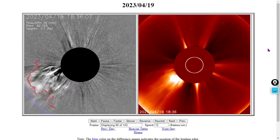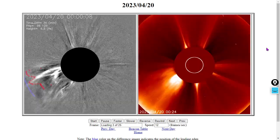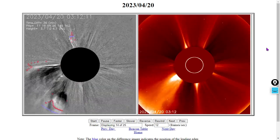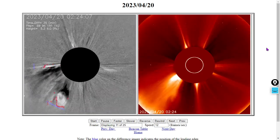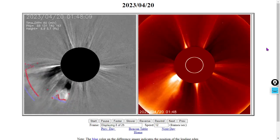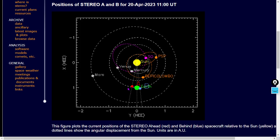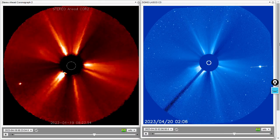So these are 102 frames from yesterday. Here are 25 additional frames from today. A little bit of CME activity there, also in the southeast. Also does not appear to be earthly directed. Let's take a look at Stereo A's coronagraph also while we're on the subject. We'll also show the SOHO-LASCO C3, which is somewhere around here at Lagrangian 0.1.